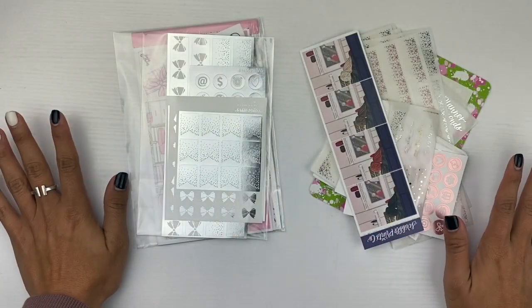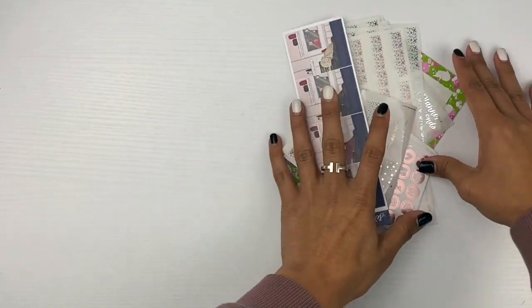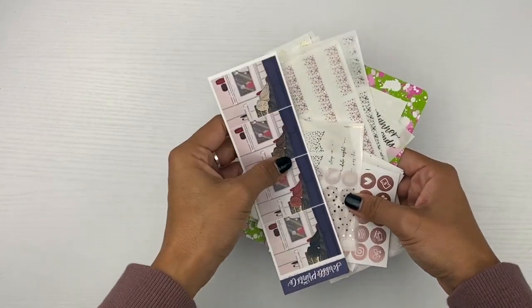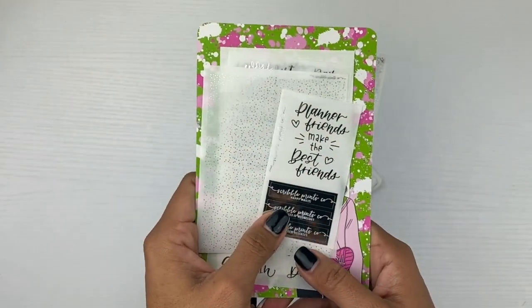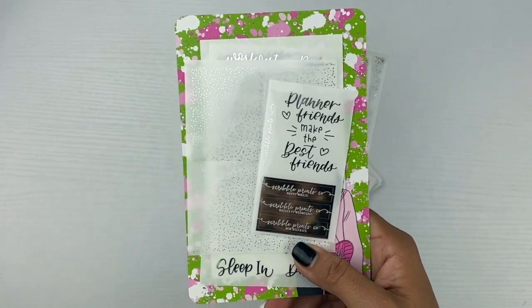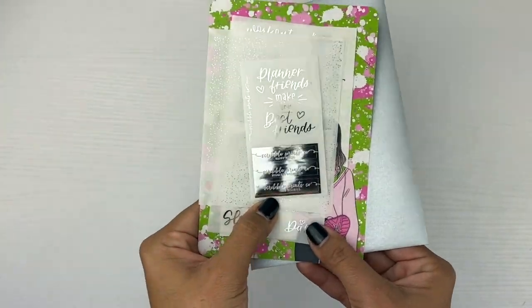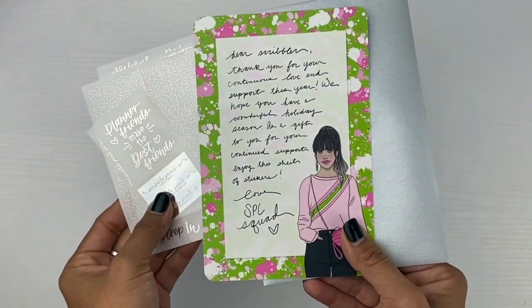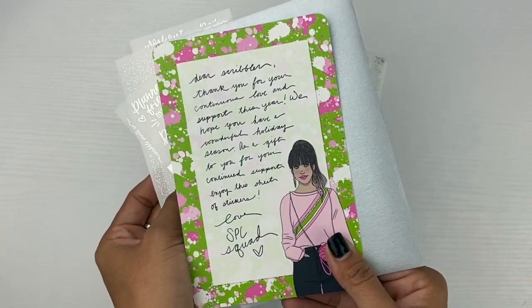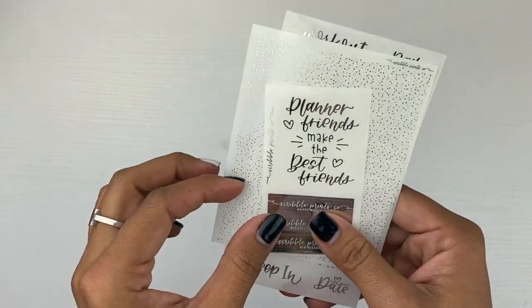Okay, last but not least, we have Scribble Prints Co. And we have a mystery kit and some foil that I picked up recently. So first I'm just going to go through the foil. With the first, I don't know how many orders for the holiday, she made us a little card and some freebies, essentially, and a little note that was really nice. And so there were a few left that I was able to get one in my latest order. So here's what came in it.